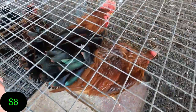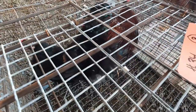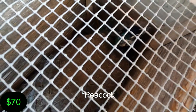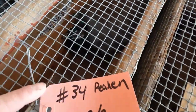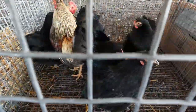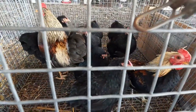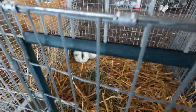And again. Kind of hard to see. Nice trio, though. There's a peahen. Can you guys see her at all? It says peacock. This one says peacock, this one says peahen. I'll take the word for it. Some more little birds. What's up, dude? More little bunnies.